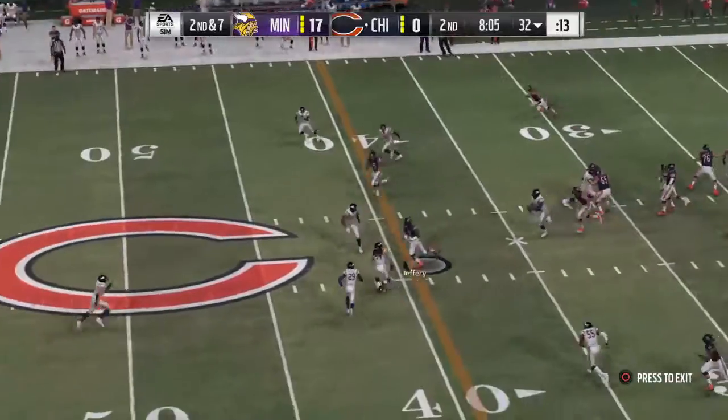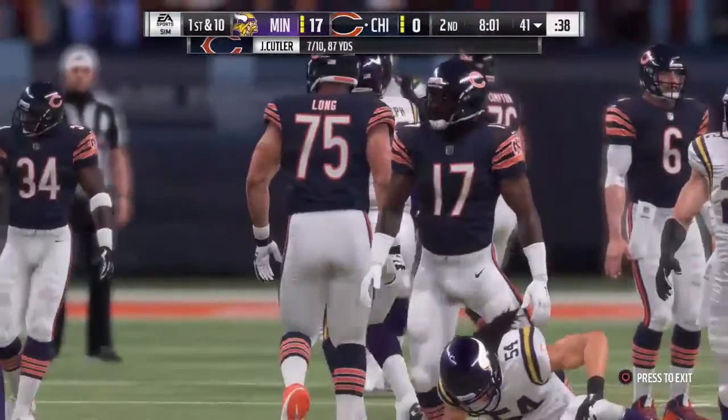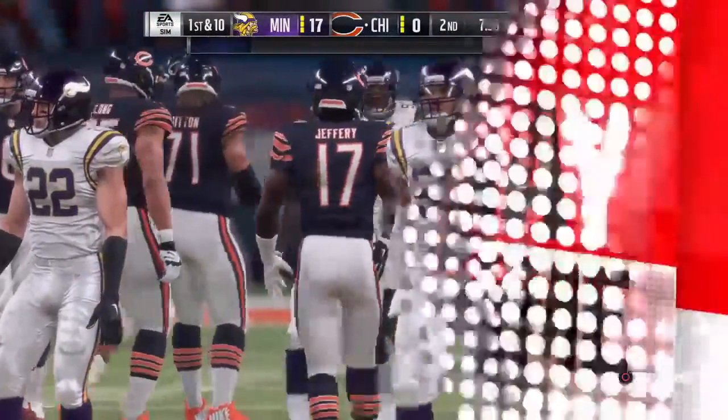Now Cutler to throw on 2nd down. Jeffrey reels it in over the middle. They get 9 out of that one, and as a result, the drive continues.